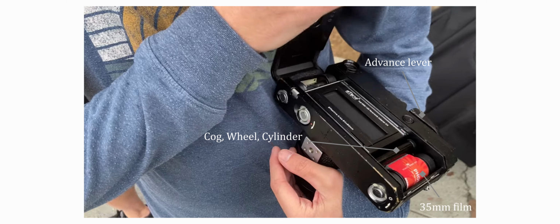Lesson learned the hard way, I guess. Do not overexpose Phoenix 200 in daylight, otherwise you'll lose your highlight detail and your shadow detail all in one go. This is a very expensive and not a fun mistake to make.